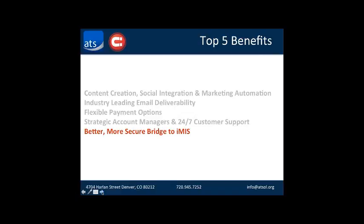Very good support. And then finally, the quality of the bridge. We have clients that are remarking to us pretty regularly how impressed they are with the data that we're able to write back into that iMIS member record, and just overall, again, with that implementation process.